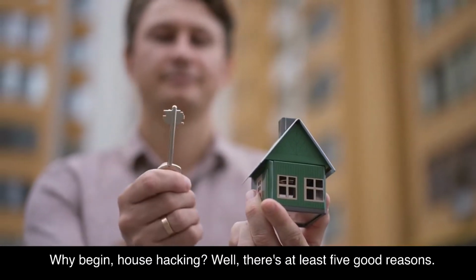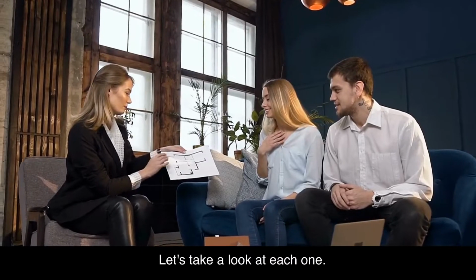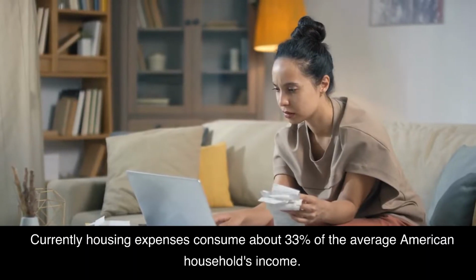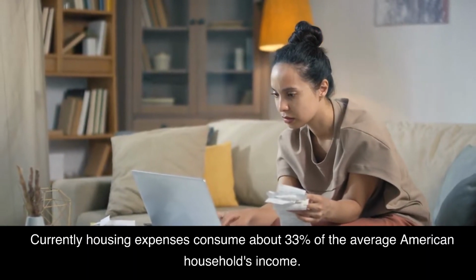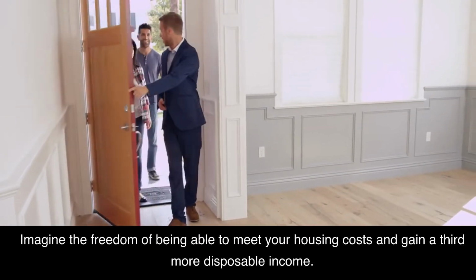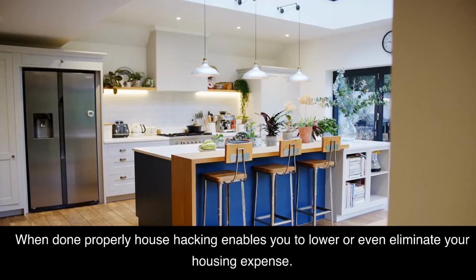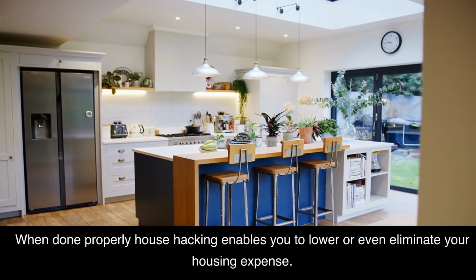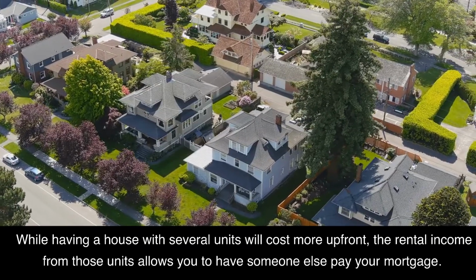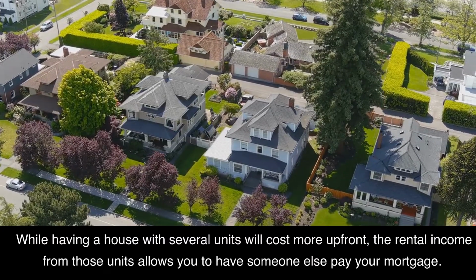Why begin house hacking? Well, there's at least 5 good reasons. Let's take a look at each one. First, reduce or do away with housing expenses. Currently, housing expenses consume about 33% of the average American household's income. Imagine the freedom of being able to meet your housing costs and gain a third more disposable income. When done properly, house hacking enables you to lower or even eliminate your housing expense. While having a house with several units will cost more up front, the rental income from those units allows you to have someone else pay your mortgage.